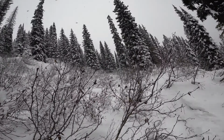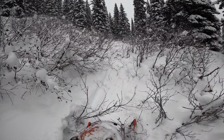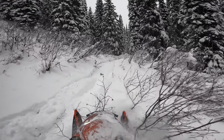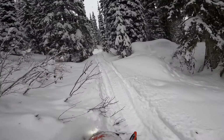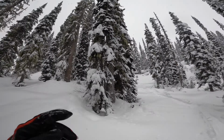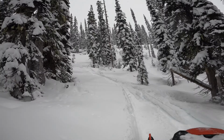Snow year, end of December, this is completely filled in. Okay, straight up now. We came right across over there, and the way is straight up. A lot of logs.